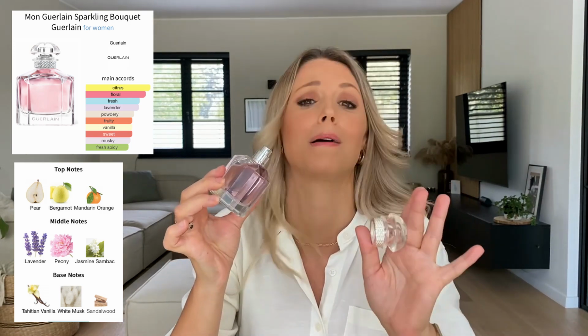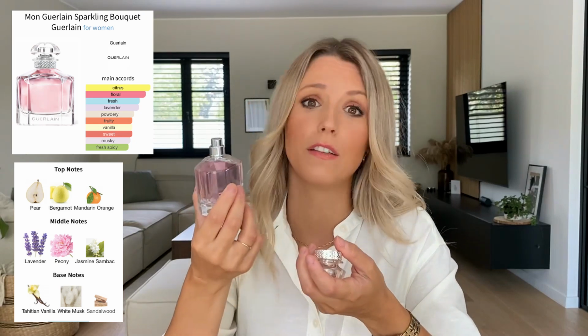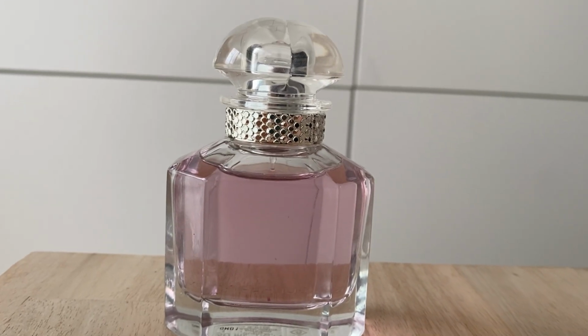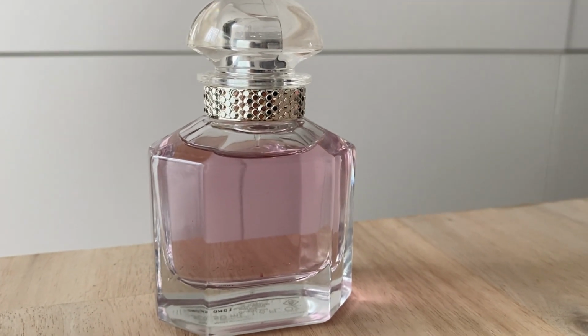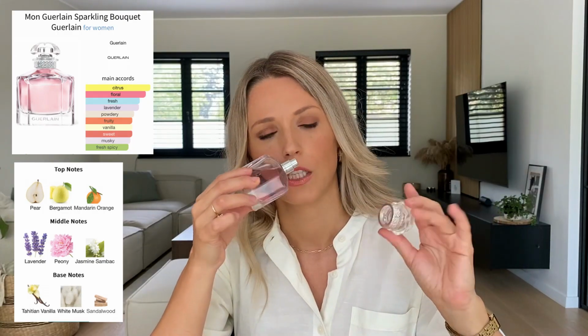And also, it's not listed in the notes, but I swear I smell some citrusy lemon, I think is the citrus I'm smelling. It's definitely very zesty. I get the name Sparkling Bouquet because it is sparkling. It's fresh. It's very spring and summer appropriate, depending on where you live. Because if your summers are extremely hot, then maybe no. But yeah, it's more fruity.